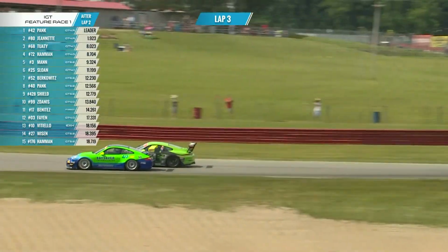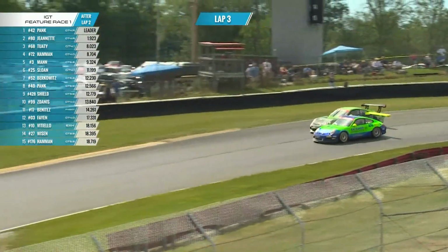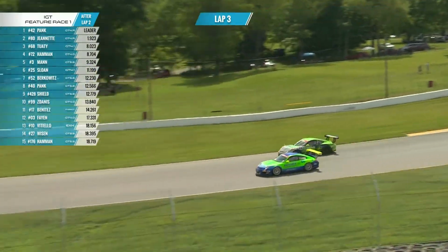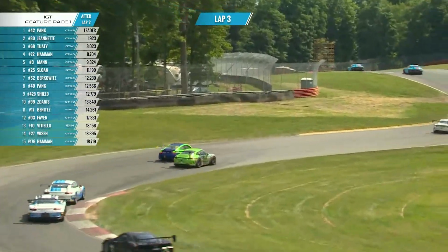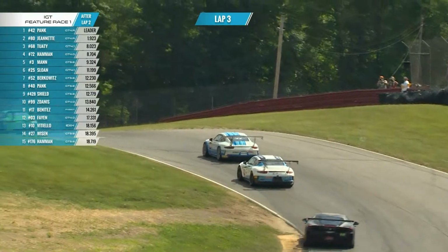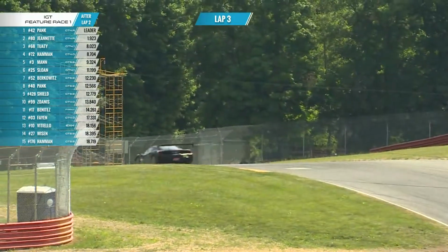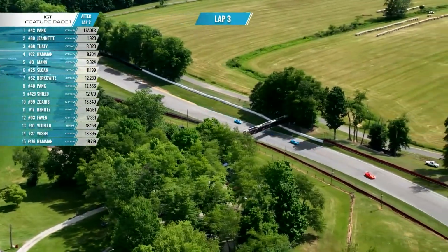But look at that, Lucas Pank on the outside of Franklin Road Apparel. Side by side over Madness. Now Ed Bouse has the right-hand turn coming up. Lucas has got to give it to him. Side by side through turn 5, and Lucas comes out ahead of Ed Bouse. That's good driving, gentlemen. Good maneuvering there.